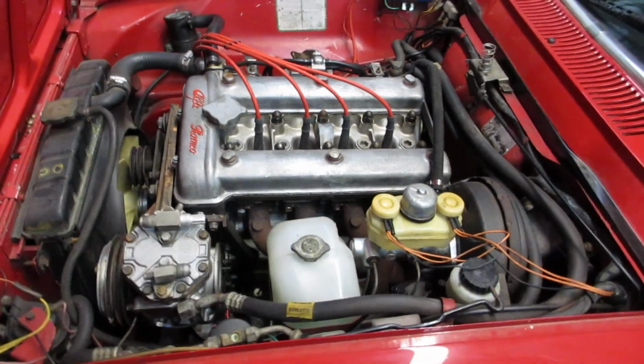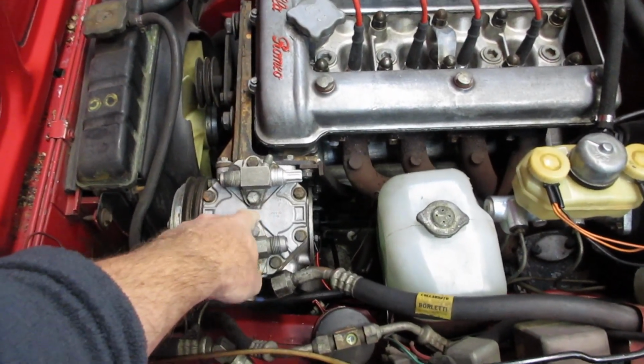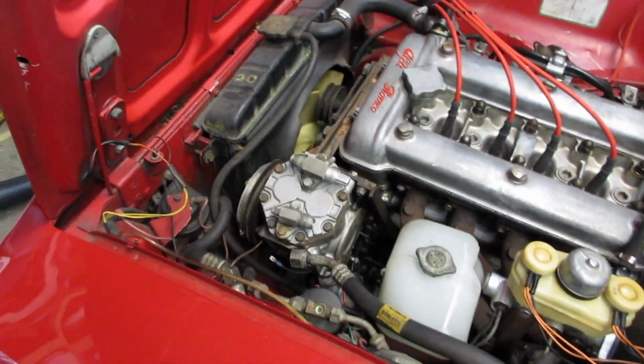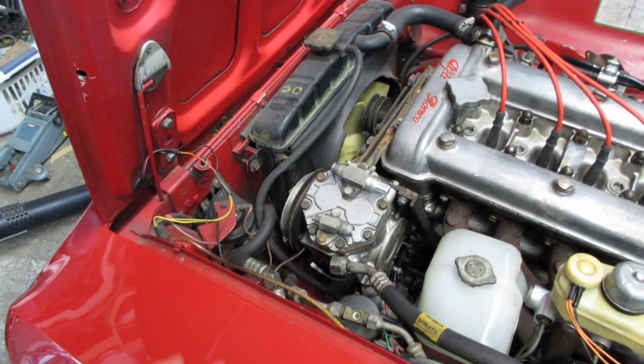Also, quick note, a little tour around the engine bay here. You guys might have noticed this thing. It's pretty rare, I don't see these very much. This is the air conditioning compressor pump. It is an air conditioning car.